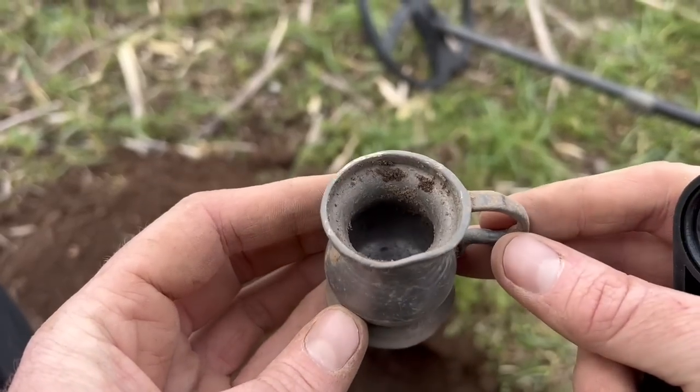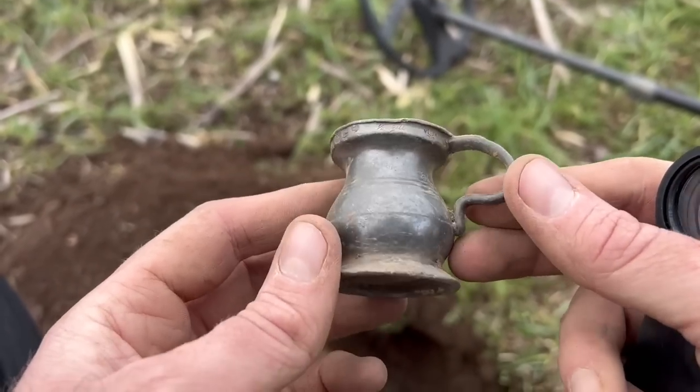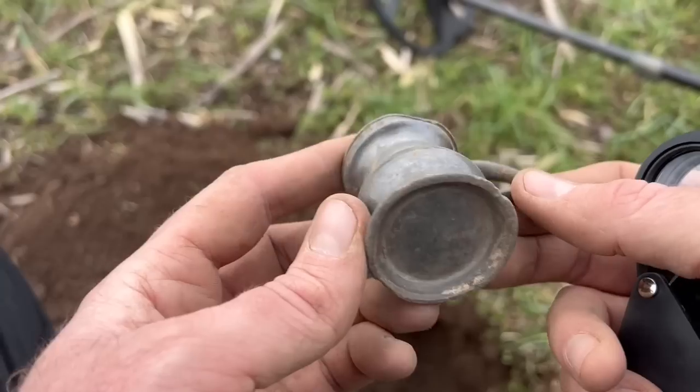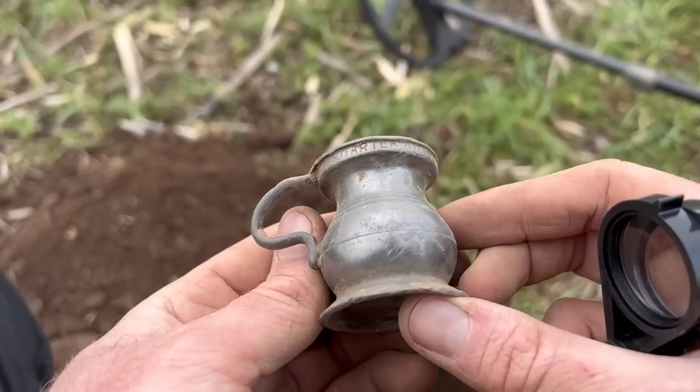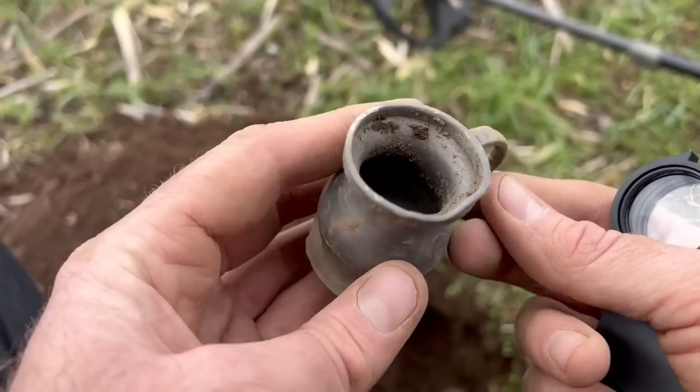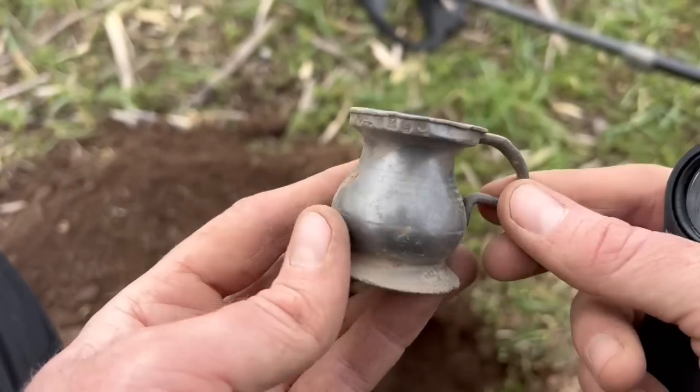Right, that is a stunning find. I'm blown away with that. I love the bell, but that's even better. So I'll be interested to hear all your comments. As per usual, I'm rambling on, so I'm going to stop talking. Right, let's see if there's any other goodies to be had.